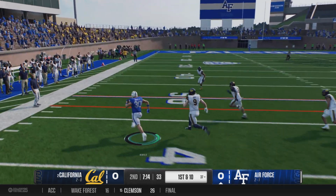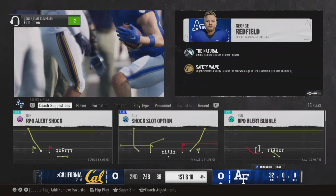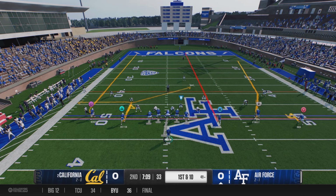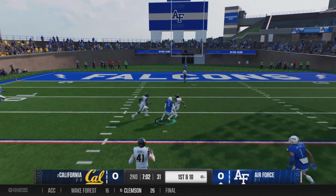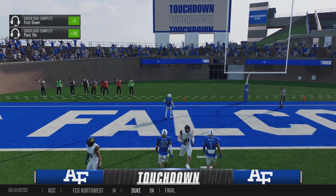Using the quick game. Turns it on in midfield. He's run out of bounds, but a big play on that one, and it'll be a first down. Here's this offense with a fresh set of downs. They'll throw it on first down. Oh, he's going to try to hit him deep. Wide open downfield. Touchdown, Falcons!